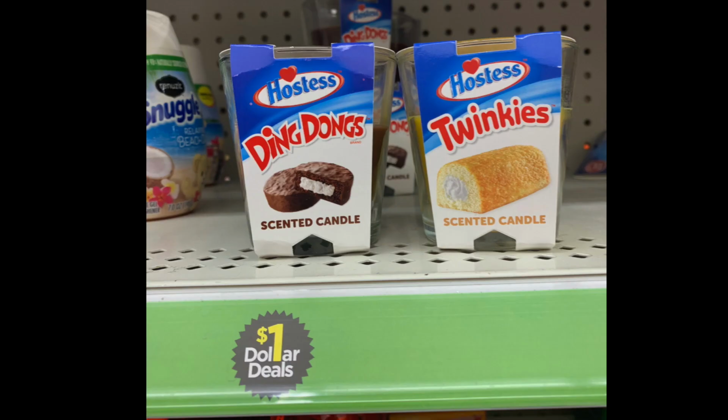And then grab 2 items from the dollar spot. Look what I found, guys. Hostess candles. That Twinkie one was kind of amazing. I didn't buy it, but I did think about it. So maybe one day I'll treat myself and get these Hostess candles, but they are so stinking cute.